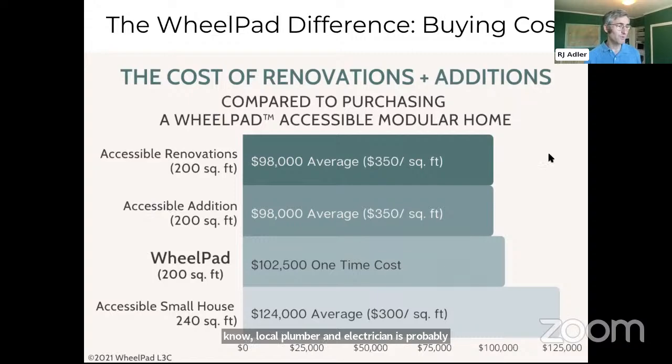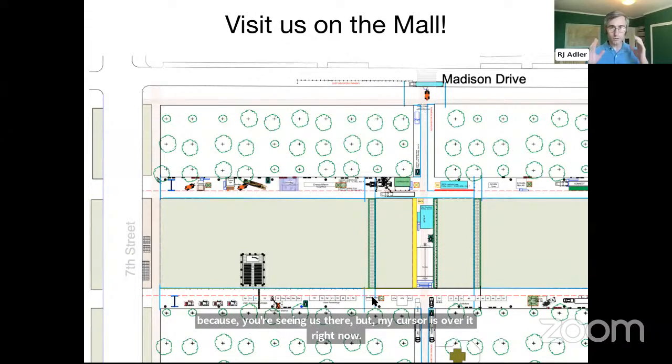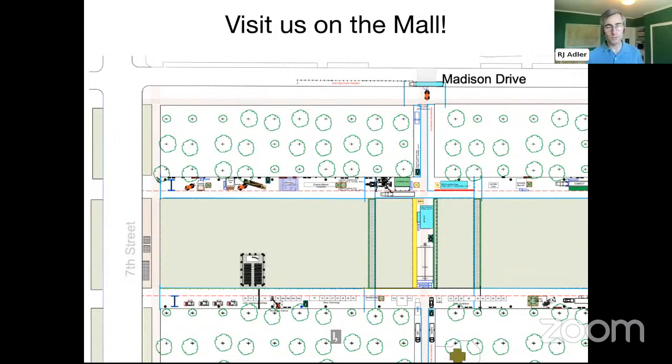It's regular stuff. So this is where we're going to be on the National Mall, just off of 7th Street. It's kind of small because you're seeing us there, but my cursor is over it right now. If you're standing in front of the Air and Space Museum and you walk straight across the street, don't actually, because that's dangerous, you'll be able to see our model there. That's from June 9th to 11th. And then we're going to be able to see folks. If you can't make those days, shoot me an email and I might be able to sneak you in a little early. Cool. And I shared your contact info in there.